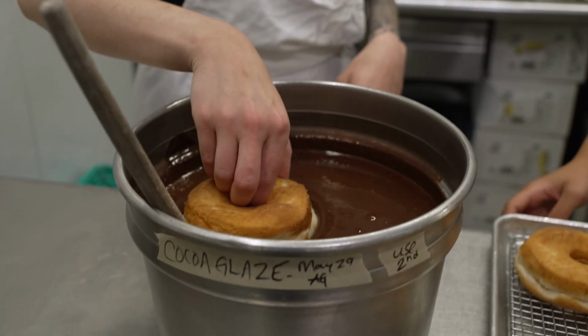I see some glaze in front of us. What is the second donut that we're making? So we're going to do a cocoa berry dipped ring. That has a nice brownie batter glaze with the cocoa, and then after that sets for a minute, it'll get a berry drizzle. Amazing, chocolate and berry. That's a good combo. Okay, let's do it. Let's dip some donuts.